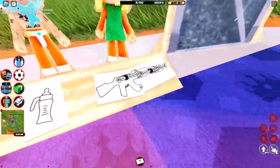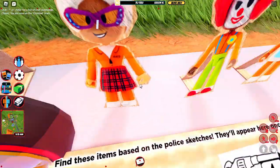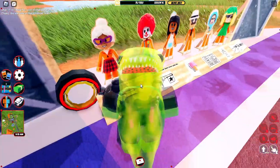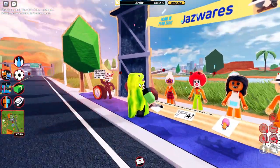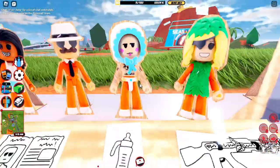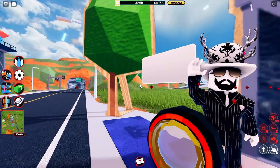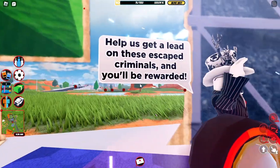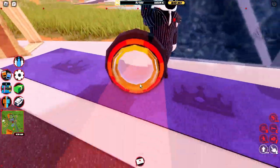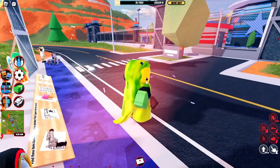But watching. So, we found the ice cream. I haven't found that. What do you mean? So there's like an ID badge, a baby bottle, and an AK. Help us get a lead on these escape criminals, and you'll be rewarded. And these are the new rims, which actually look quite good. So we need to find a revolver.